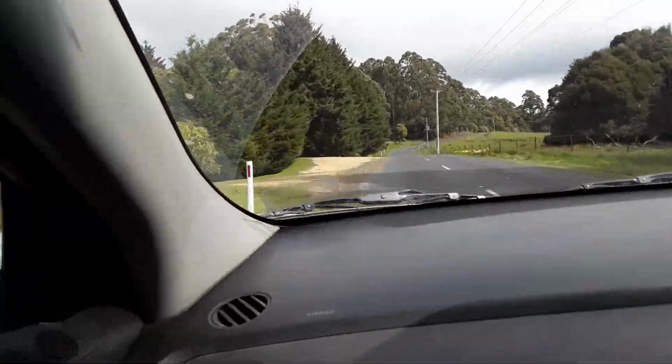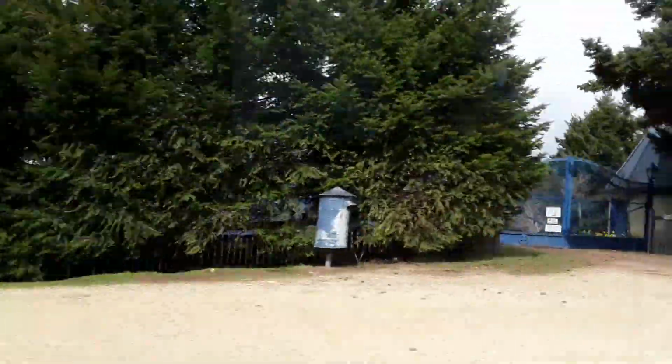Bumps. This is Appin Hall over here to the left. This is a place that used to be run by Ronnie Burns. If we go a bit faster, love, there'd be an accident. All right, we'll get that on the way back.